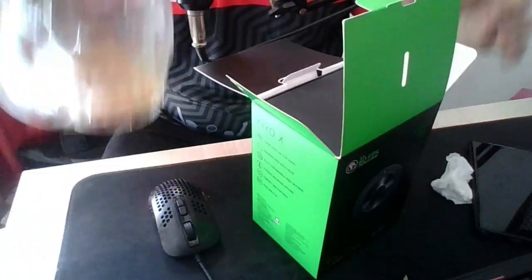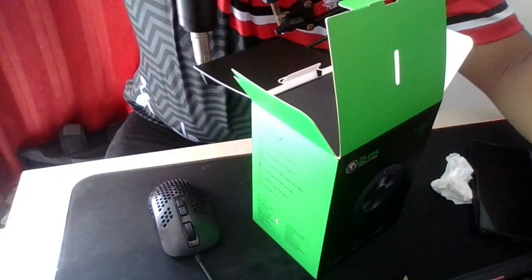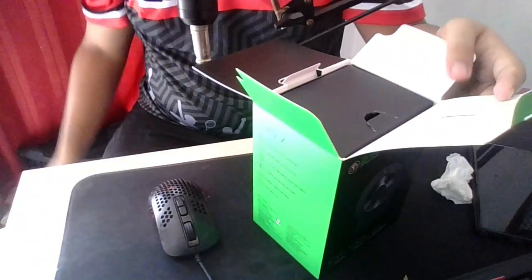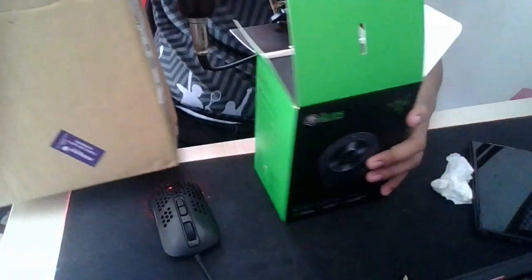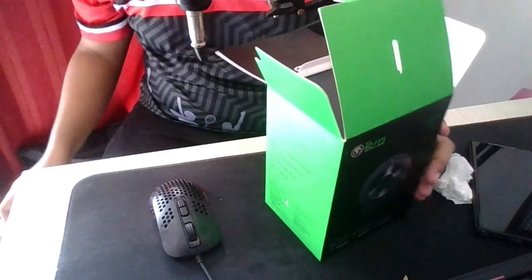Ignore my coffee. I don't drink coffee. And I'm kind of sweating because I just got the package. If you look at the box, it's so big. If you put it side by side, you can fit two more of these.